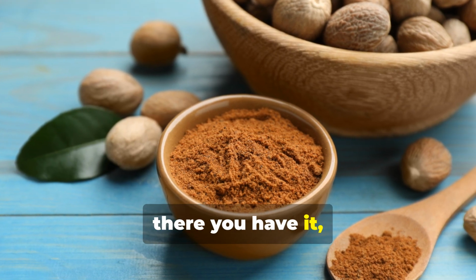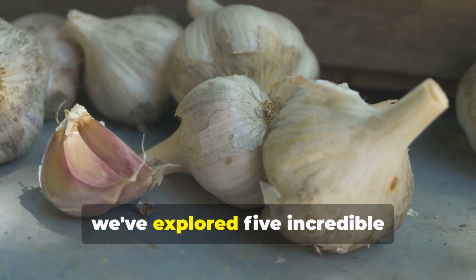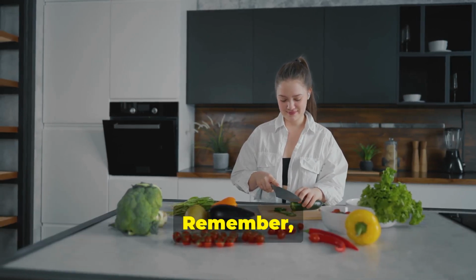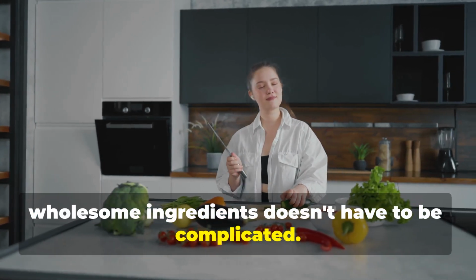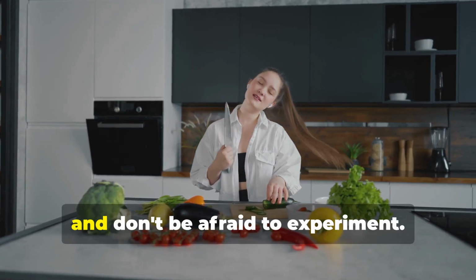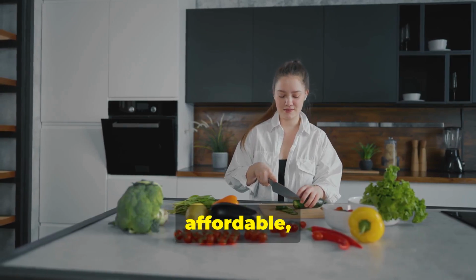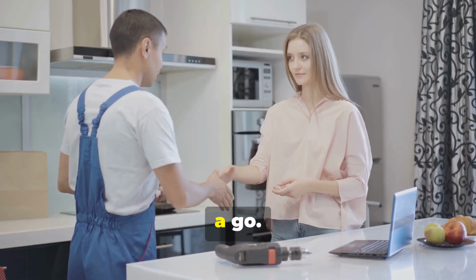Well, there you have it. From nutmeg's warm embrace to garlic's pungent punch, we've explored 5 incredible ingredients that pack a real nutritional punch. Remember, cooking with fresh, wholesome ingredients doesn't have to be complicated. Get in the kitchen, have a laugh, and don't be afraid to experiment. These ingredients are versatile, affordable, and readily available, so you've got no excuse not to give them a go.